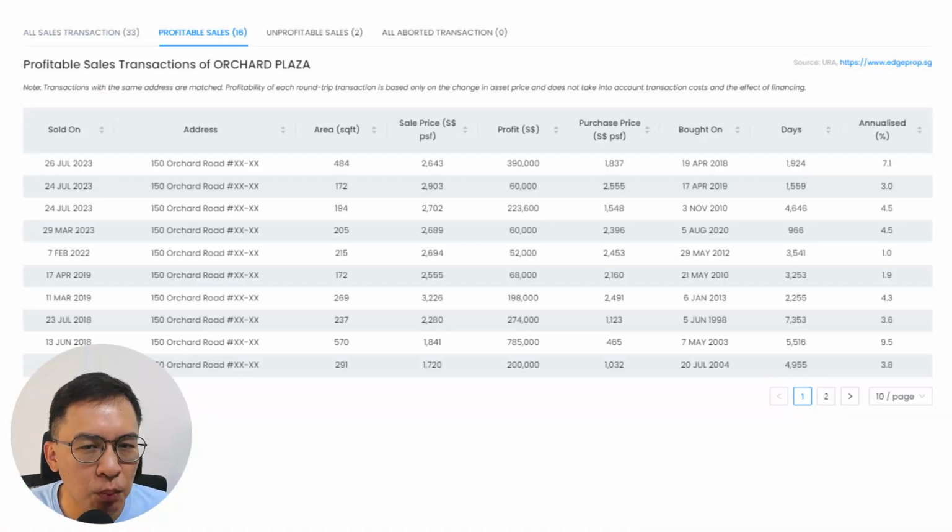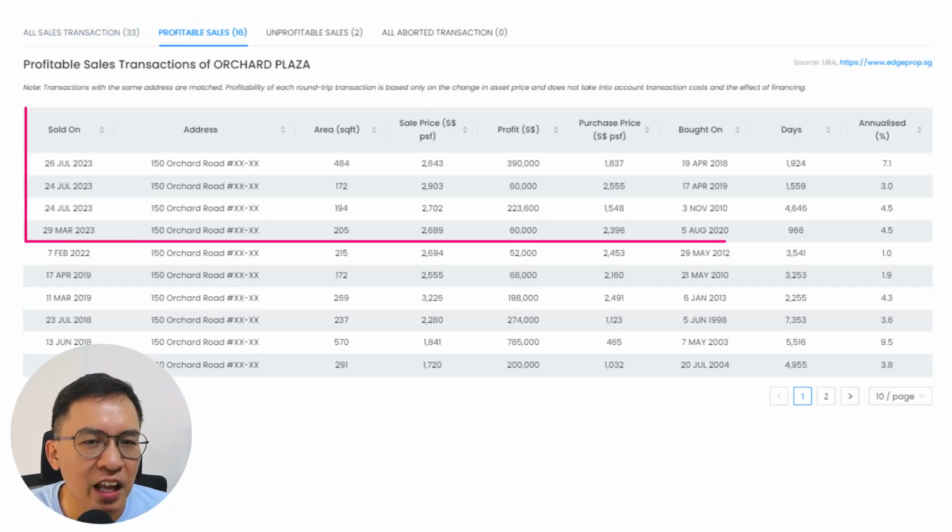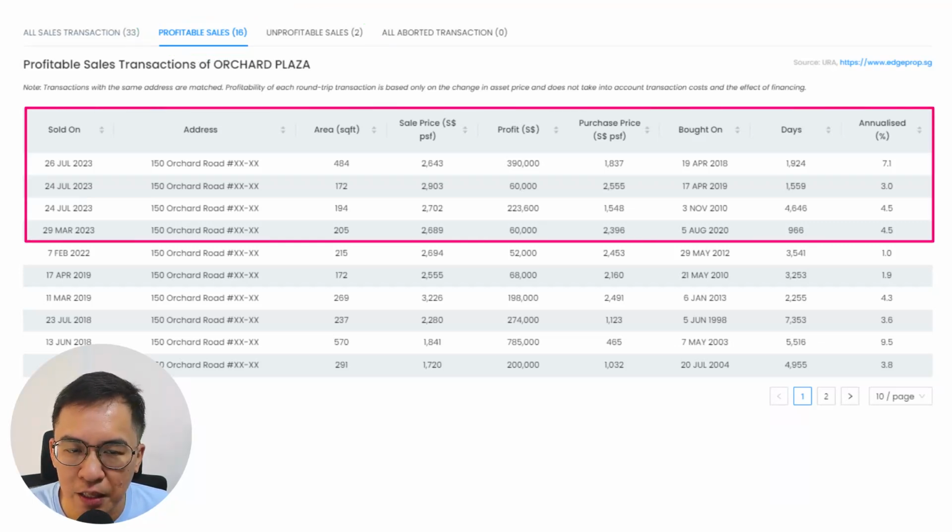Let us study the profitable transactions. There are 16 profitable versus 2 unprofitable transactions. Not too bad in my opinion. Anyway, there are not many transactions on a yearly basis. Some make decent profit in a span of few years, while others only make mediocre return.